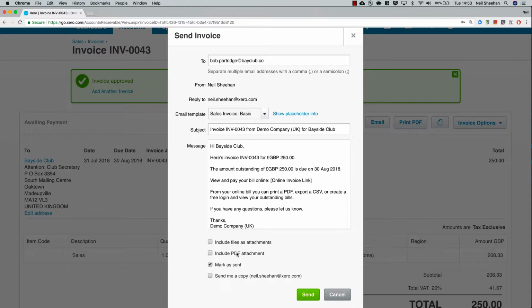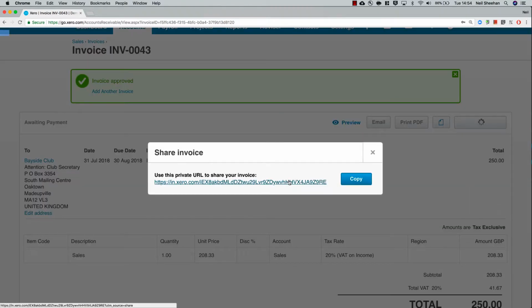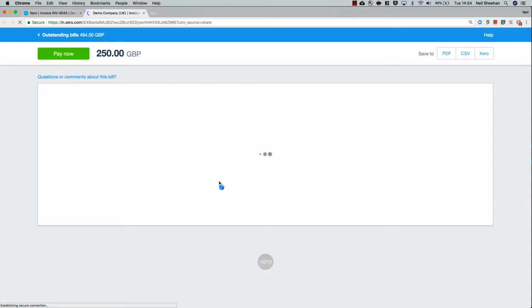And what you can do is untick that, send. And what we do is we include an online invoice link. So rather than sending a PDF so someone has to type that PDF into their software, what we're trying to do at Xero is actually try and make things all online, all through the cloud. So if we use an online invoice link, I'll then send that, and what will happen is your customer would receive a link that's similar to this within their email. They would click that link on their email, and then what they'll see is an online view of your invoice.